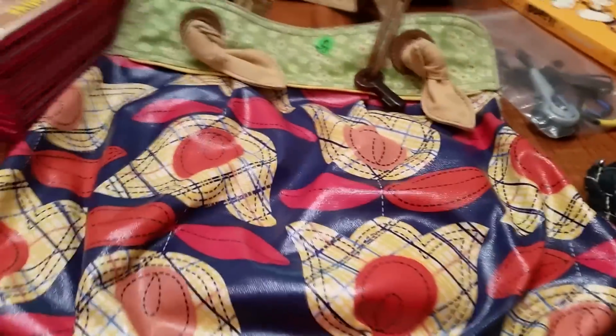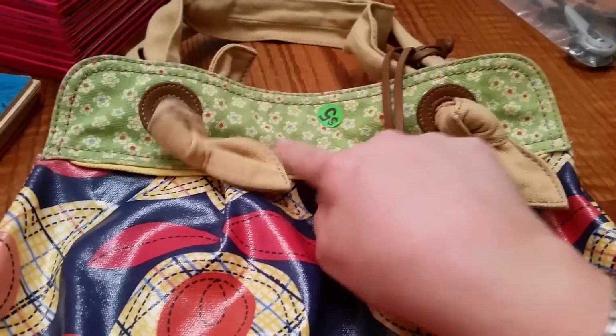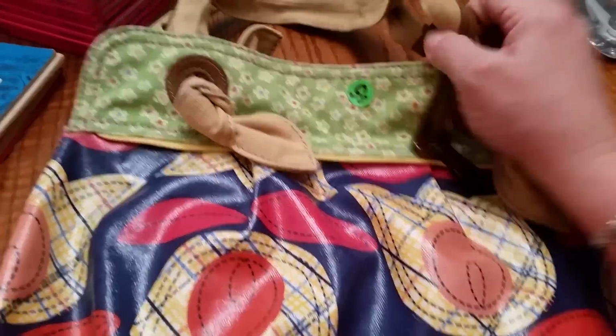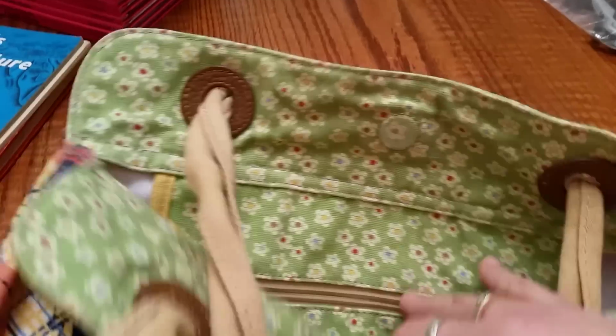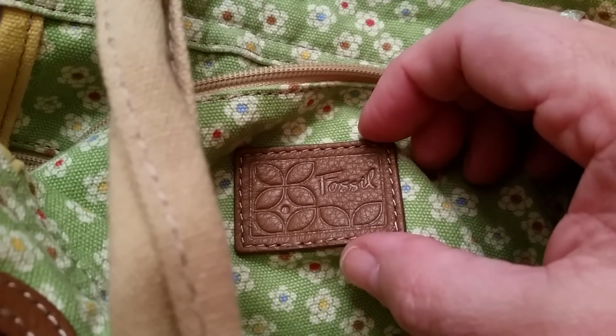This is interesting. I saw this and I thought, wow, that's really a cute bag, and it's almost like plastic covered. And then up here is fabric, and then around these are leather. And so I thought, well, I'll look and see what brand it is. And you're never going to guess what it is. Yes, it's a Fossil bag.